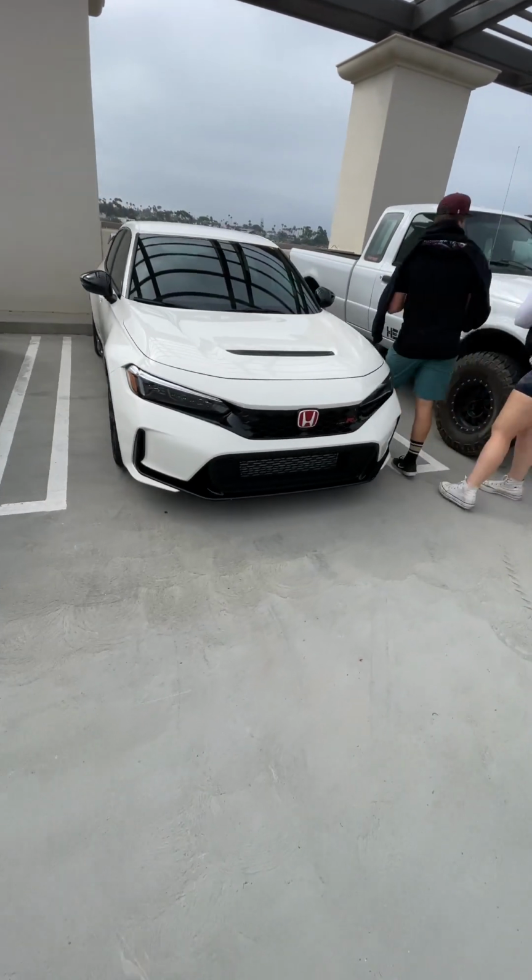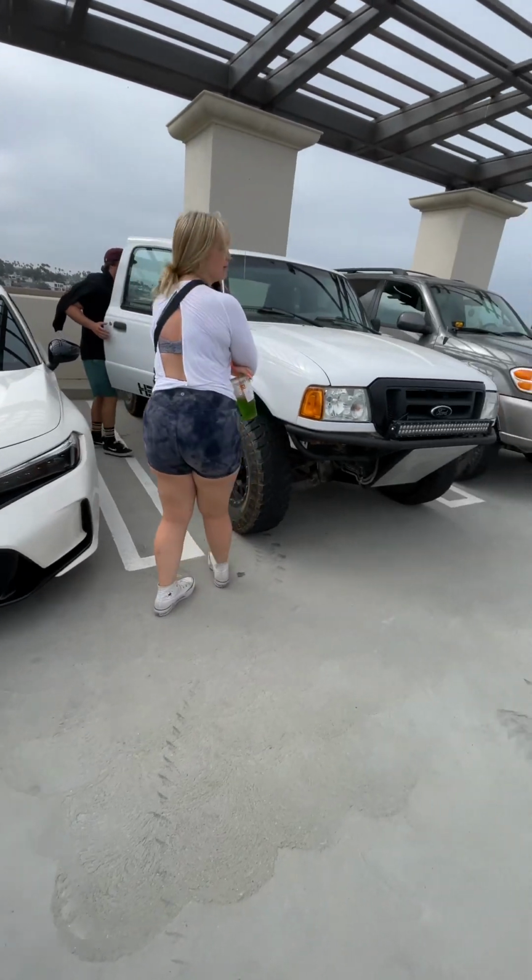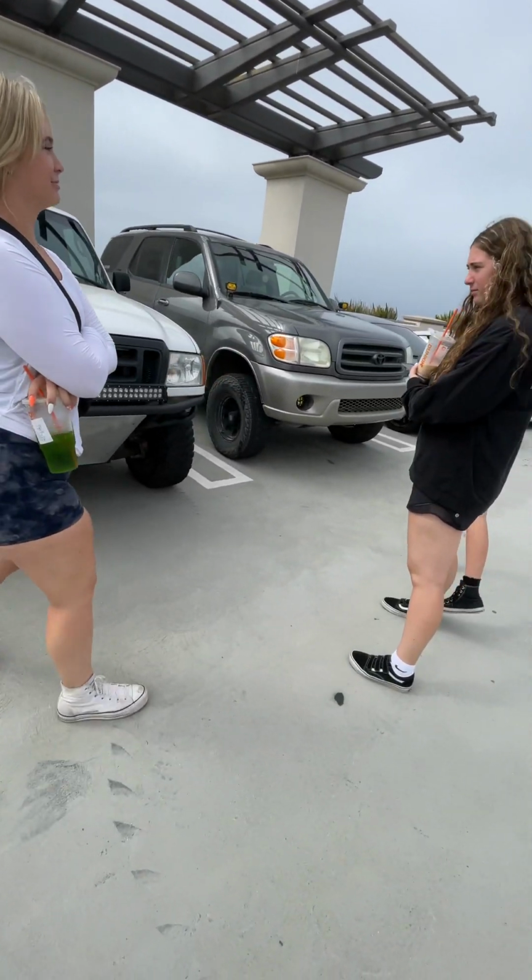Honda. This is what your Uncle Mike likes. He has an S2000. This is a monster truck.